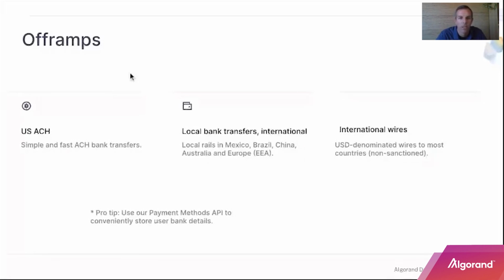And the last option, if you need to support a country that's not supported by the local rails, we can push out international wires to just about anywhere in the world that is not on a sanction list. So, of course, we've got to do our due diligence with where we're paying out, and there are some countries that are sanctioned. Outside of that, we can pay out anywhere. Those are a little bit expensive from a timing perspective and on the fixed costs. So typically those are larger dollar amounts for obvious reasons, but they're certainly very viable and used quite frequently by our partners.